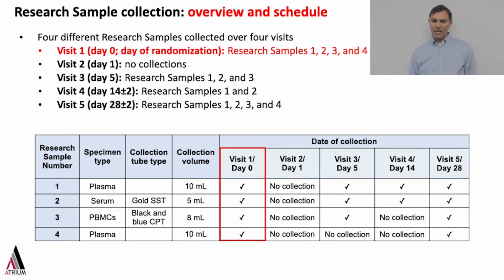Focusing on visit 1 again, all of research samples 1, 2, 3, and 4 will be collected. On visit number 2, there are no collections. Visit 3, research samples 1, 2, and 3 are collected. Visit 4, research samples 1 and 2 are collected. And finally, on visit 5, all research samples 1, 2, 3, and 4 are collected.